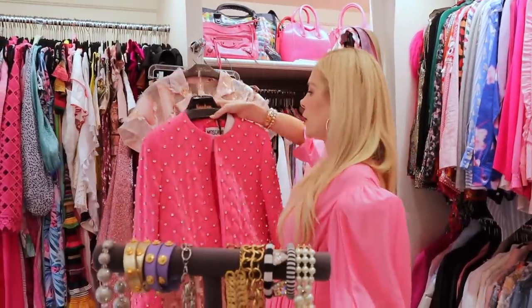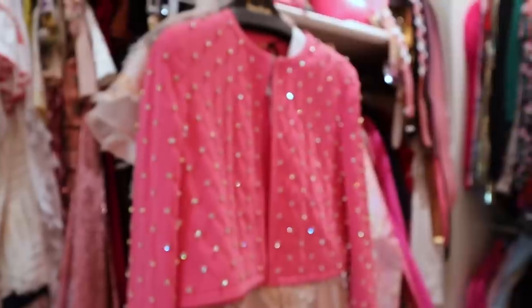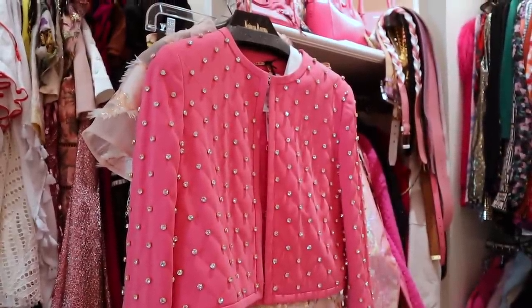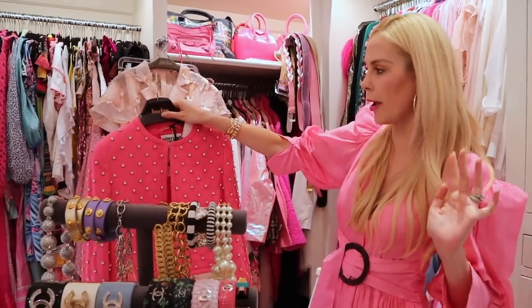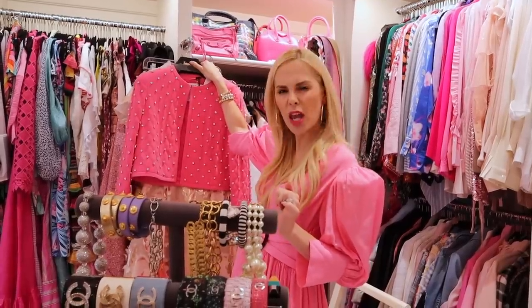I've been dying to wear this, okay? I've been dying to wear this for one of my confessionals. This is Moschino from the Barbie capsule collection. This is one of my favorite coats, and I just haven't found the right pair of pants for it yet, or the right top to go under. So this is a to-be-continued outfit. But this is one of my favorite jackets I've had forever. And it's one of those pieces that I just like to put right here and stare at because it makes me so happy. Okay.